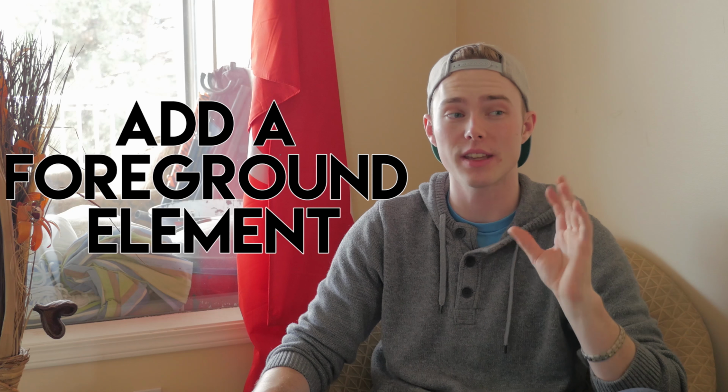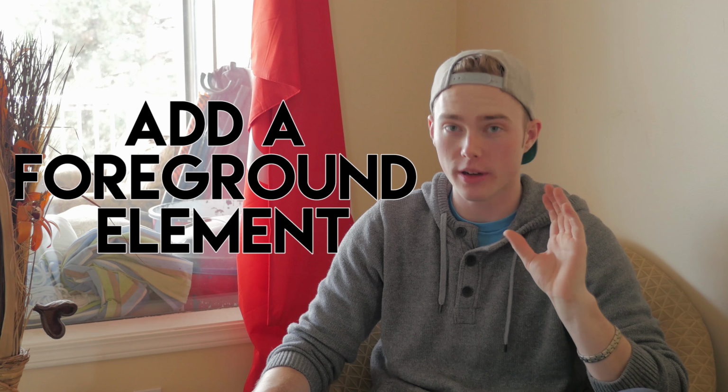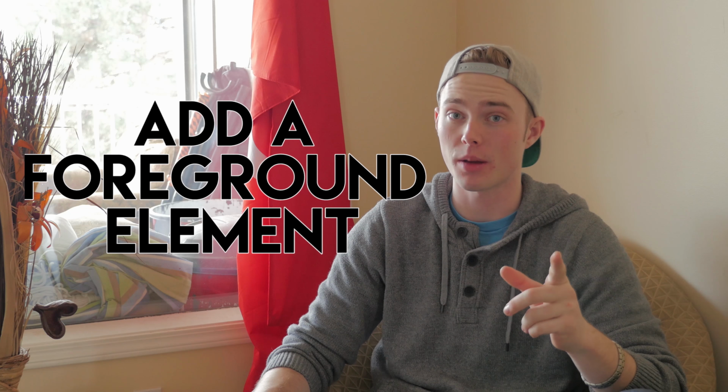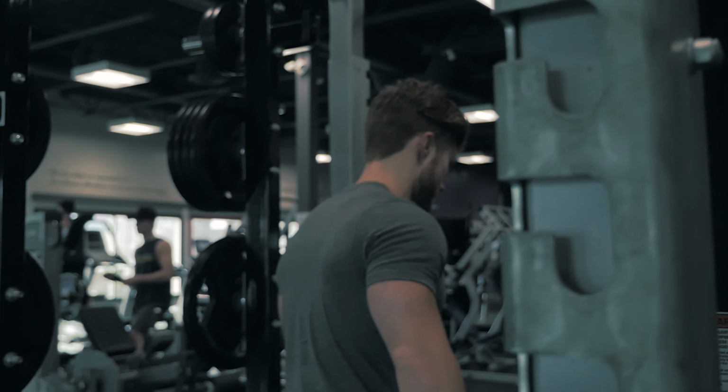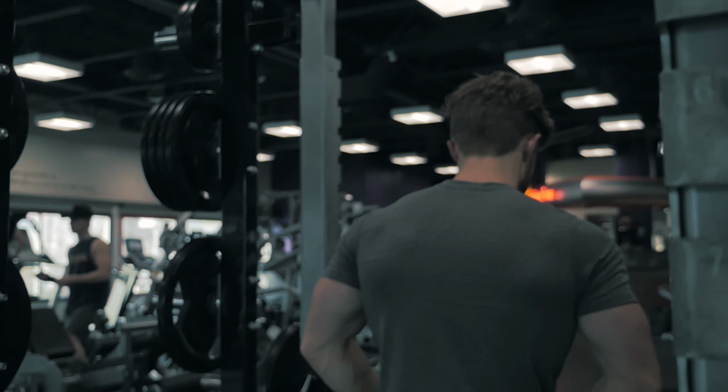So my second secret, my favorite tip when shooting gym cinematics is to add stuff into the foreground. Next time you're at the gym, I want you to start looking for things that you can put in front of the camera. Now it does sound counterintuitive, but the reason why it works is it helps narrow the viewer's focus onto what's actually going on. So I did it with this video I shot with Jeff Napard.